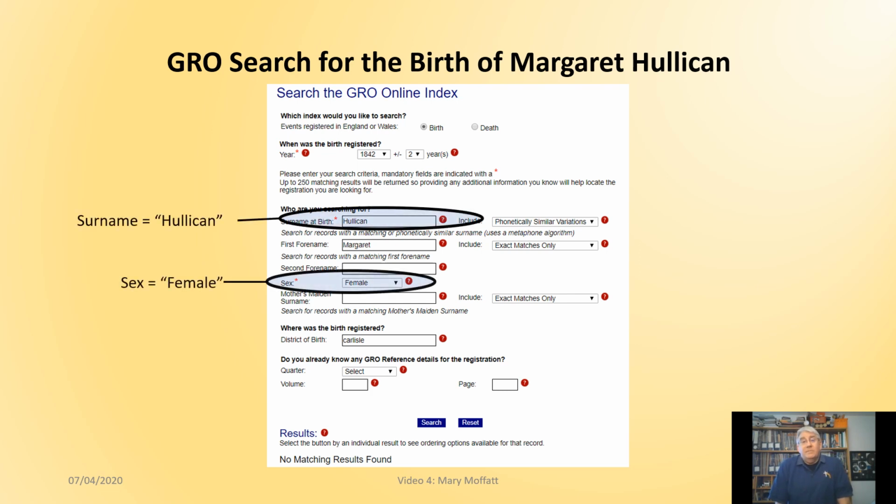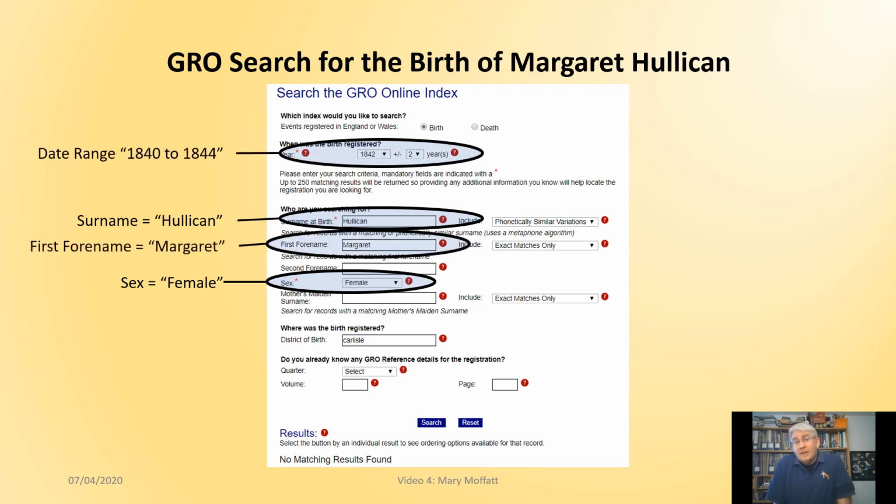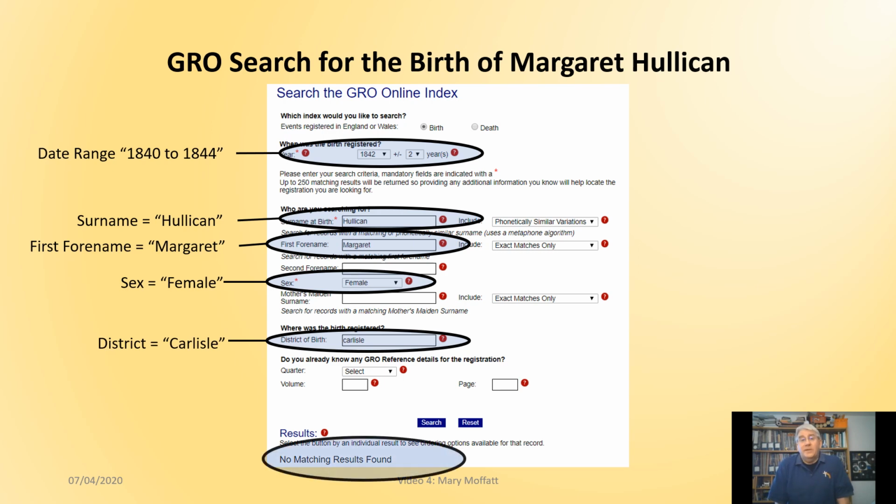In fact, a search of the GRO index draws a complete blank for anyone with the surname Hulliken being born between 1837 and 1846 in Carlisle. However, we will return to this puzzle in a later video, but we can probably assume that this really is James's older sister Mary.